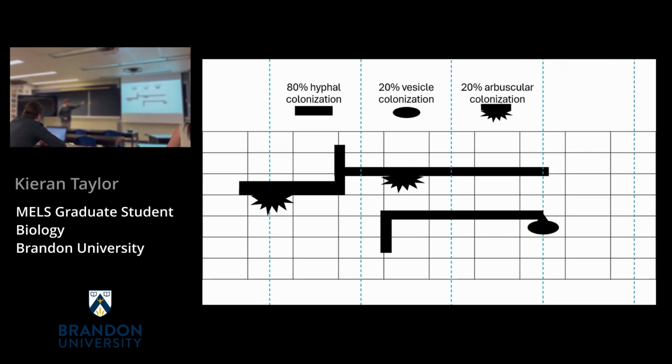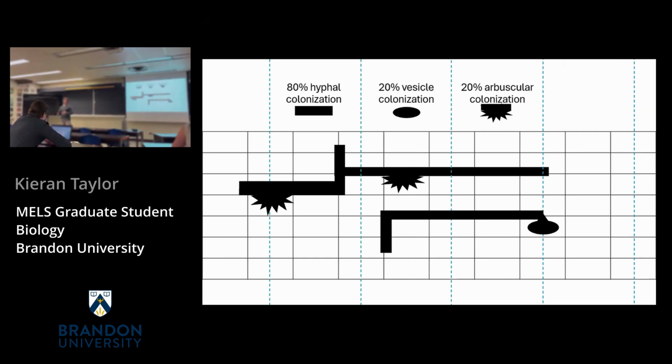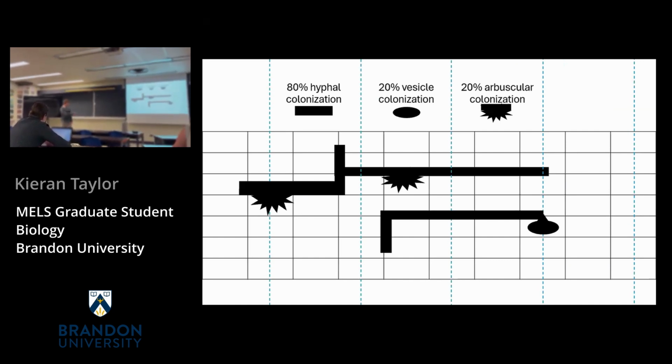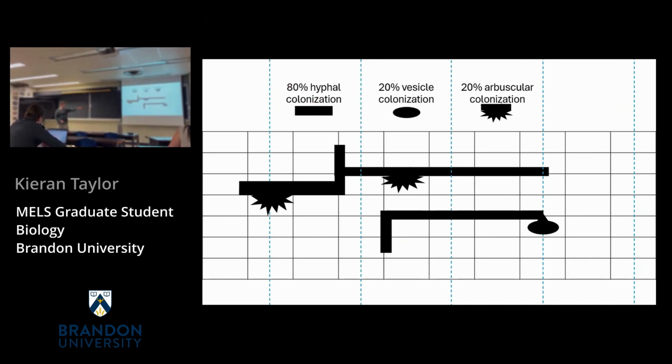Now, this here is just a crude diagram of what you would see when you're looking at one of these roots under the microscope. These white boxes represent the individual root cells. These black structures represent the different fungal structures you could see under the microscope, whether that be hyphae, vesicles, or arbuscules. And these dotted lines represent the different set points at which we are observing the root under the microscope.